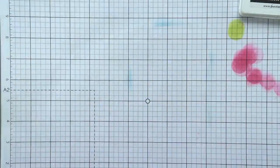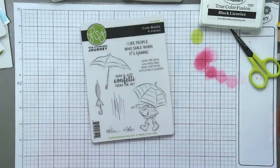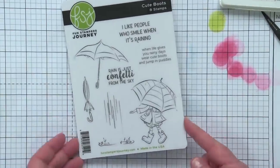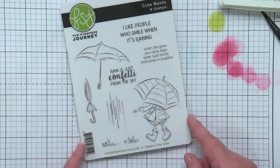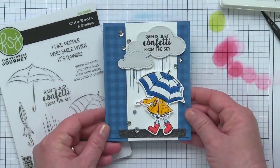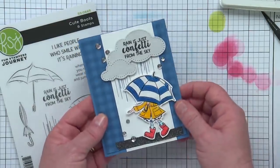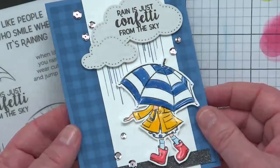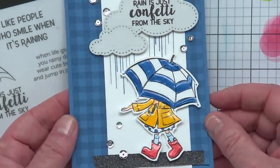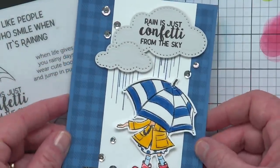And one more stamp set that I'm not really going to use a ton in the show today, but a lot of you got this in your project kit, and this one is called Cute Boots, and it is so darling. So talk about a rainy day, right? There's our little girl with her umbrella and this little umbrella guy. And check out this card that we created. So fun. Her umbrella is colored in, and it's got some of the really fun Journey Glaze. Can you see the glossy? Oh yeah, there we go. A little bit similar to how we colored the little girl in our project kit, but this time she's got a blue umbrella and a little bit different card base. Love the little gingham background, so cute.